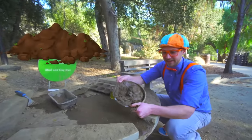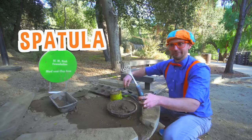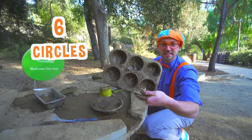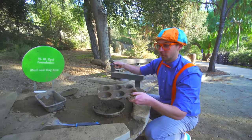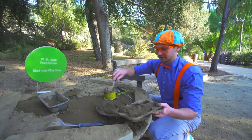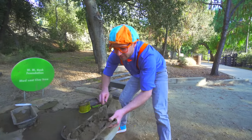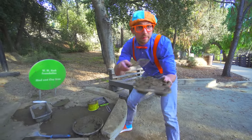Oh, okay, we got some mud right here. Yum! And then let's take this spatula. Huh, that one's kind of curved. Let's take this one. Let's scoop some out and put it in the muffin tin. See? Six circles. 1, 2, 3, 4, 5, 6. Okay, here we go. Put some in that one, put some in that one. All right, right there. And then let's scrape some more off, put it right there. Ooh, look at this. Okay, there we go. Looks like some tasty dinner. Yum. All right. Okay, let's put it back on this table over here.